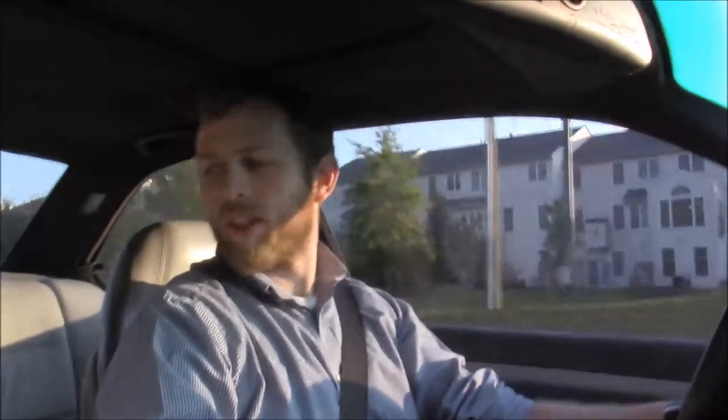Besides that, if you watched my previous video, I just did the suede headliner, so it's not bumping my head anymore. Go me. That's about it in here. It does need some work. The interior's not in great shape. The door cards are peeling off as usual. Whatever, besides that, it's passable for what I need it for.